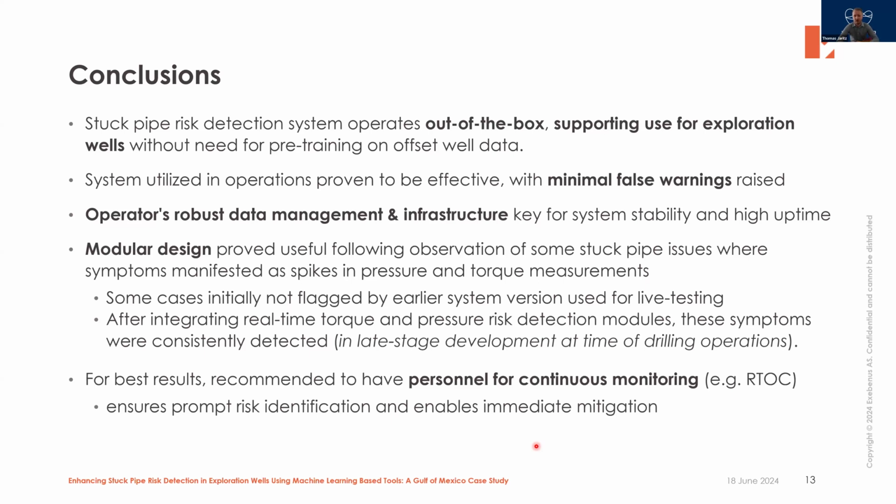Apart from that, it was very useful to use. We got a lot of good warnings and alerts, and it helped us a lot to not run into stuck pipe events, as you have seen before. At the end, we had 1 stuck pipe event in the second well. That was the stuck incident we had.